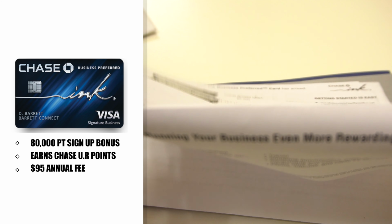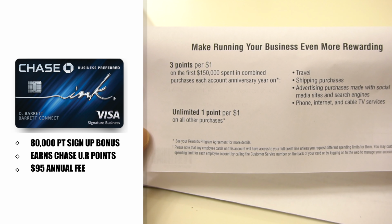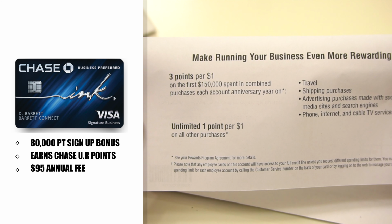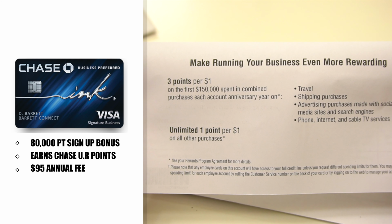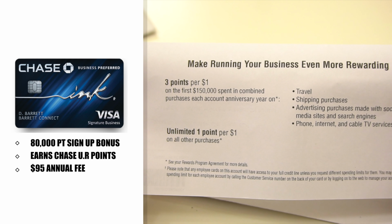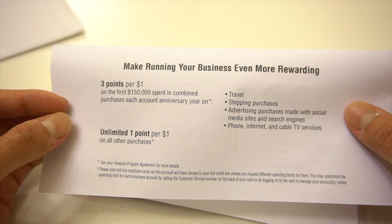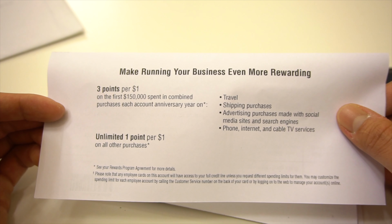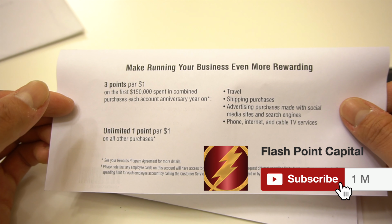So as you guys see here, it says, make running your business even more rewarding. You get 3 points per dollar on the first $150,000 spent in combined purchases each account anniversary year on travel, shipping purchases, advertising, such as anything that's made on social media sites, or, you know, like Google ads or anything like that, phone, internet, and cable TV services.